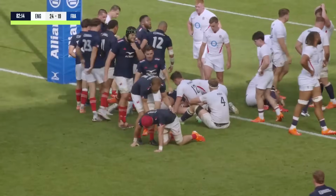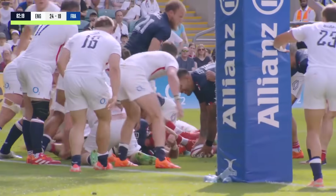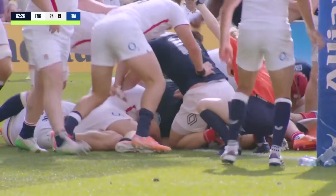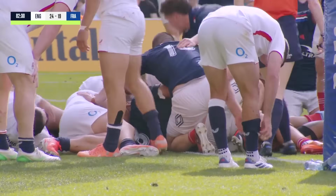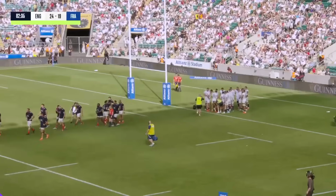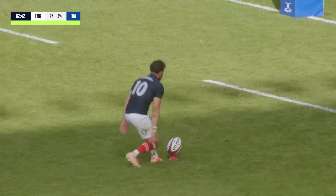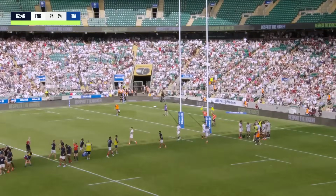Wave after wave of blue jersey crashing upon the English shores. And eventually, it is the gargantuan frame of Romain Tawa-Fifenua with a levelling try and a cinch of the conversion to snatch the match. It's really tough, isn't it, for England on their line, trying to defend wave after wave, and he nails it.